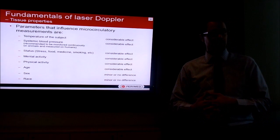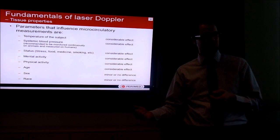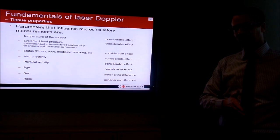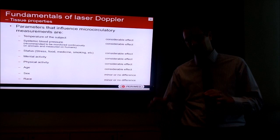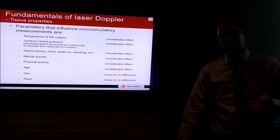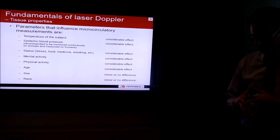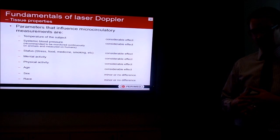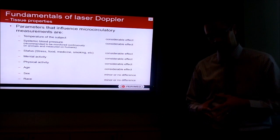Blood pressure, again, just as Dr. Yuan mentioned earlier, if you see a 50% or 30% drop in your laser Doppler signal, you might want to compare that with any systemic changes during that same time frame. See if you have a blood pressure drop that's about the same scale, which doesn't necessarily mean that you have a flap issue or a microcirculatory problem in that case. Other than that, diet, food, medication, certainly smoking and so on, you'll see, again, a bit of effects or influence on the microcirculation.